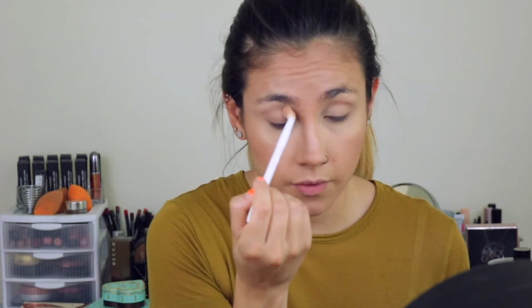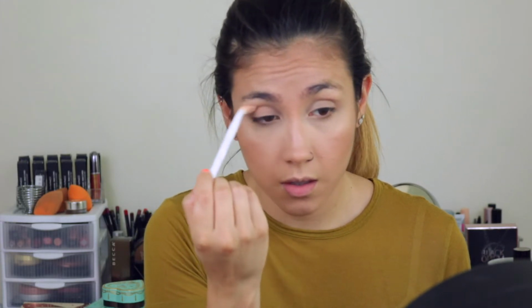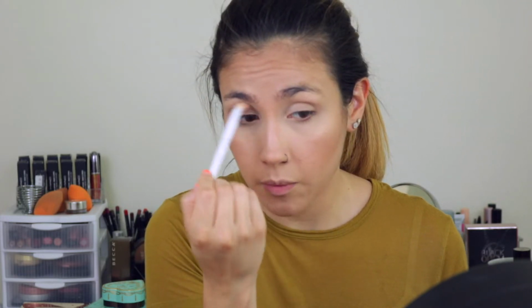I don't think these palettes are the best. I don't think they're bad. I just also don't think they're the best eyeshadows out there, especially when you compare the price and you can get really nice product from ColourPop as well. They're affordable and they're really good quality in my opinion. So I would suggest getting ColourPop over Morphe, I believe.